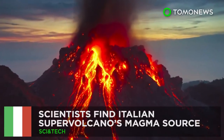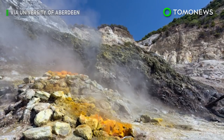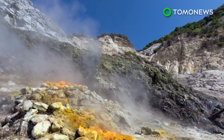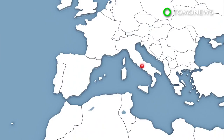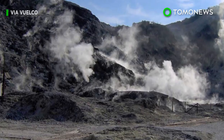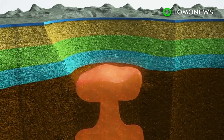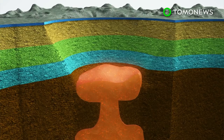Volcano rising. Scientists have located the magma source of an Italian supervolcano that's considered one of the most dangerous in the world. Campi Flegrei is a volcanic caldera to the west of Naples, which last erupted in 1538, but was responsible for a series of small earthquakes in the 1980s. Researchers who have long puzzled about where the caldera's magma is coming from have now pinpointed the location of a hot zone about 4 kilometers under the nearby city of Pozzuoli.